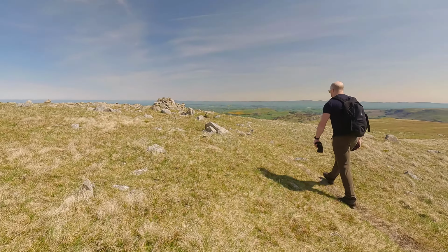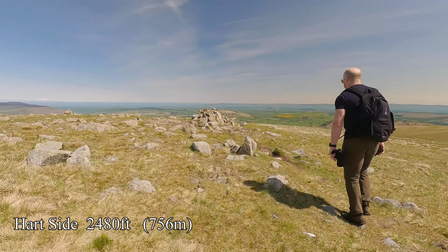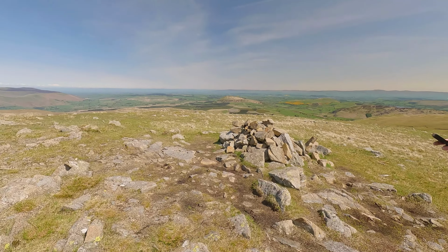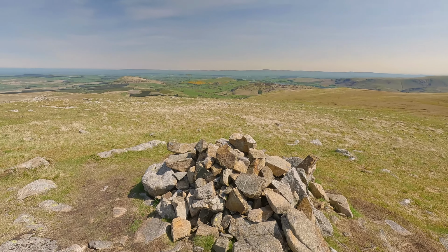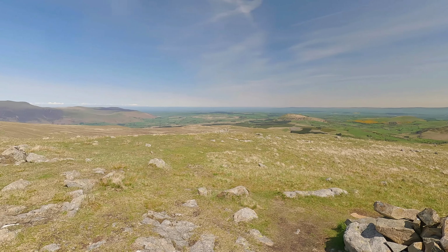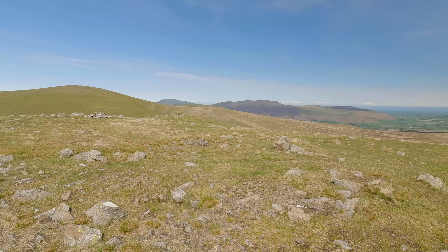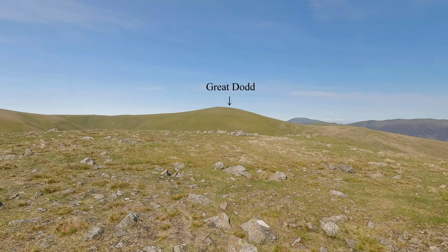So this is Wainwright number 4 for us today. This is Hart Side. It's 756 metres or thereabouts. More nice views. It's looking over at the Pennines there. That's looking over at the back, that's Great Dodd. That was the first one we did this morning.